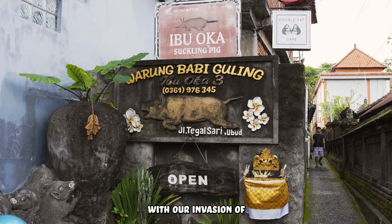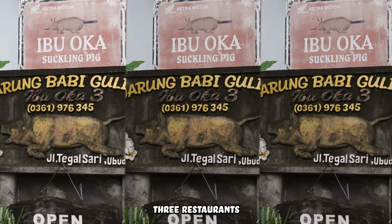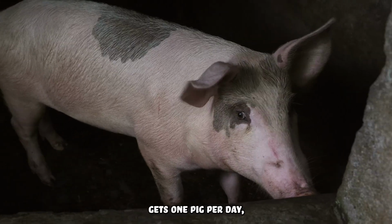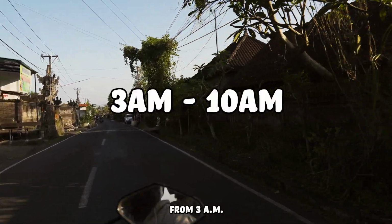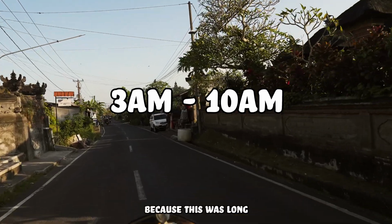Let's start off with our invasion of Ibu Oka 3. It's called Ibu Oka 3 because there are 3 restaurants called Ibu Oka, and this is number 3. Real creative, right? Well, each restaurant gets 1 pig per day, and Ibu Oka 3 is where all 3 of those pigs are roasted every morning. I had heard that the pigs typically cook from 3 a.m. to 10 a.m., so I showed up at 7 a.m. not knowing what to expect because this was long before the restaurant opened at 11 a.m.